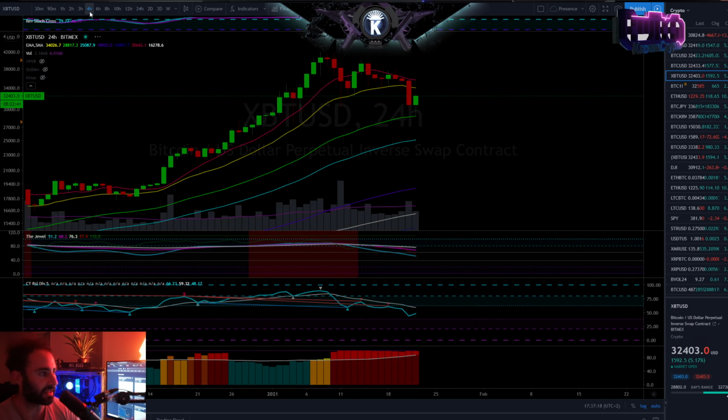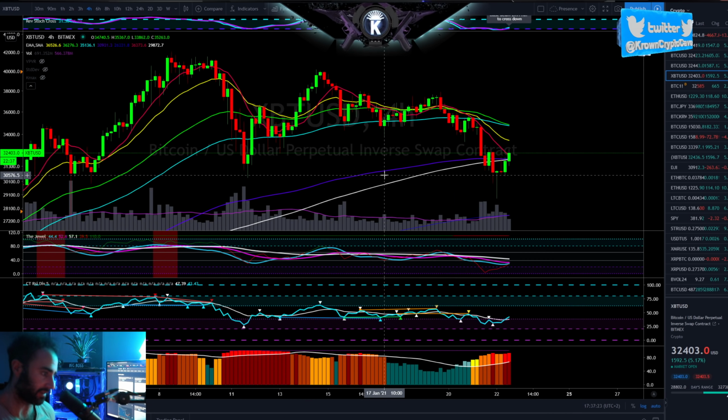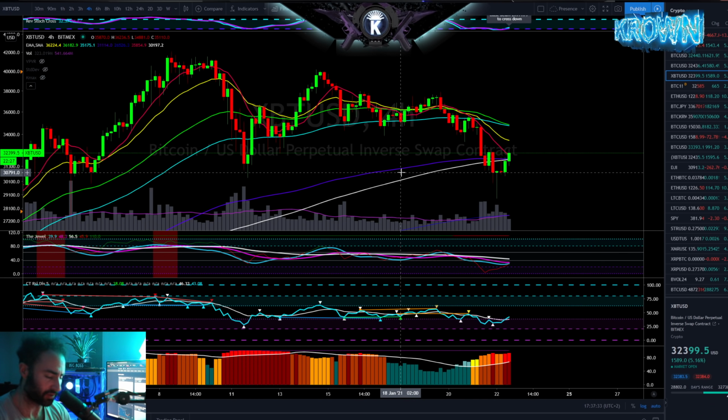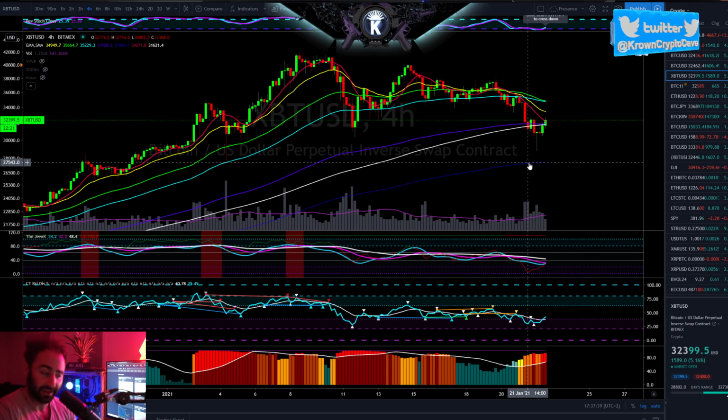The only thing that would make me very obviously bearish and looking for further continuation to the downside, not next week, but pretty much now, would be this: any sort of a 4-hour closure below about 30,500 or basically 30,700. Let's just call it 30,500 because it's easier to say. But if that does happen, then yes, I would be looking for a move back down to 27.5.